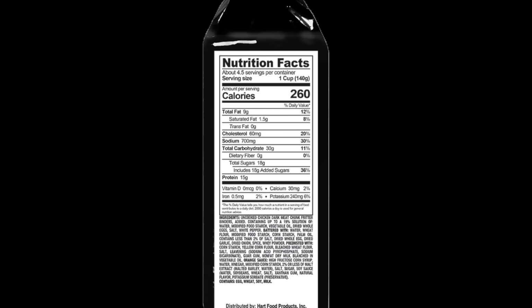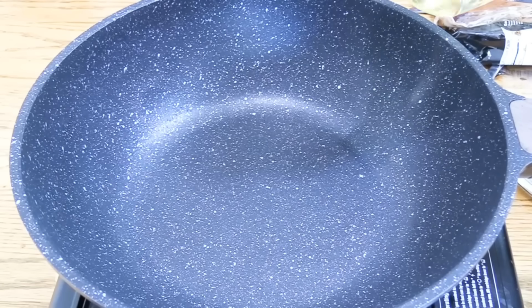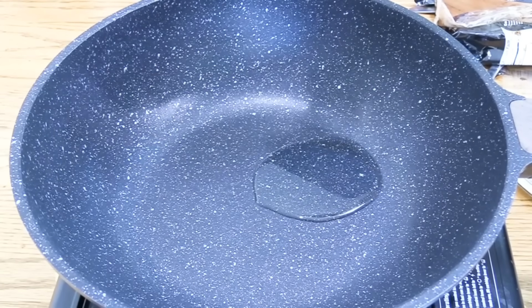There's 4.5 1-cup servings per bag. Each serving has 260 calories, 9 grams of total fat, 1.5 grams of saturated fat, no trans fat, 60 milligrams of cholesterol, 700 milligrams of sodium, 30 grams of carbohydrates, no fiber, 16 grams of sugars, and 15 grams of protein. Now the cooking instructions are exactly the same as the orange chicken.